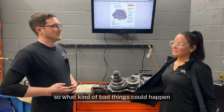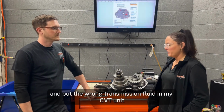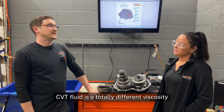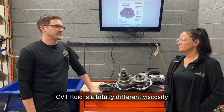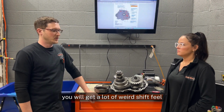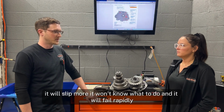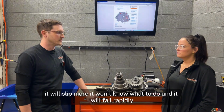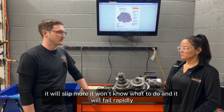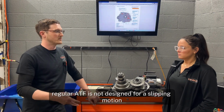All right. So what kind of bad things could happen if I were to make a mistake and put the wrong transmission fluid in my CVT unit? CVT fluid is a totally different viscosity. It has a totally different set of cleaners in it. You will get a lot of weird shift feel. It will slip more, it won't know what to do, and it will fail rapidly. Regular ATF is not designed for a slipping motion.